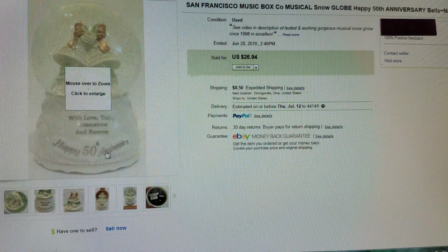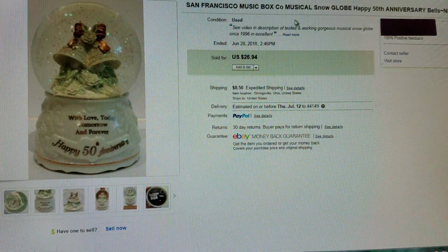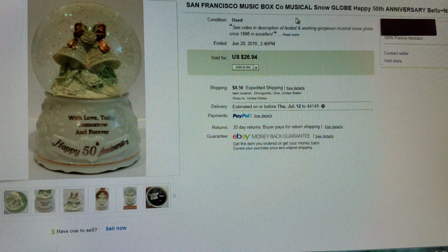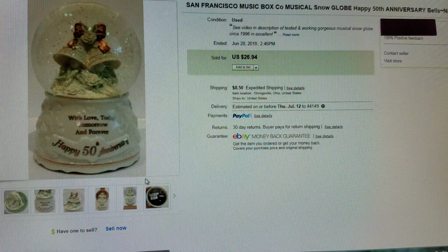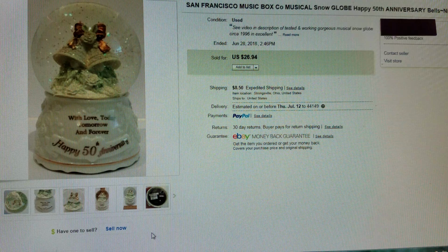Next up is a snow globe. San Francisco Music Box Company played a tune I didn't recognize. Happy 50th anniversary. So I picked it up thinking somebody would need a gift. Picked it up in January, paid $1.61 for it. And had it at price about $35.